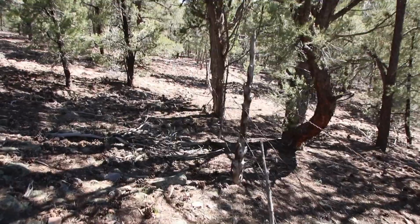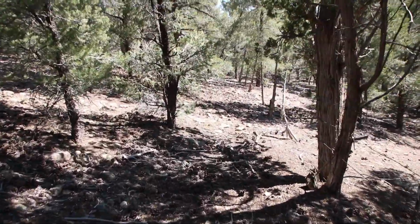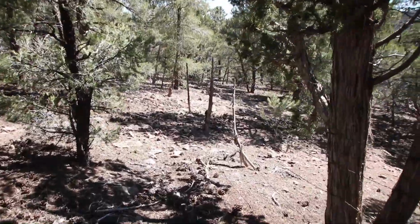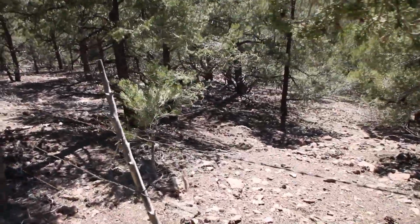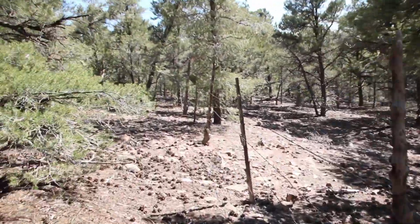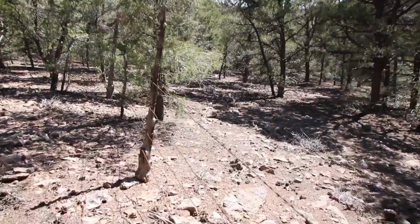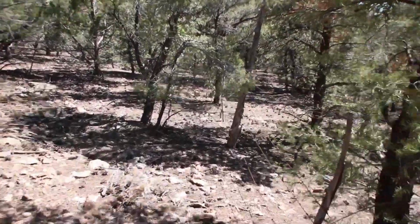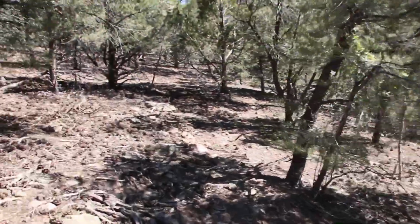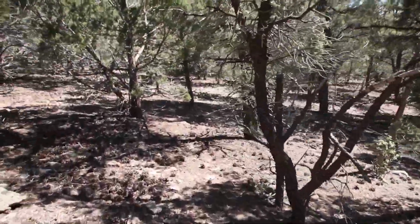I found the fence line. I'm just gonna walk it back to the south, probably until it turns and turns back to the west. I don't know if a lot of elk jump the fence and drop their sheds, but once in a while it'll happen with deer, so I'm guessing it'll probably happen with elk too. So just gonna walk this for a while and see what happens.